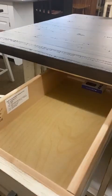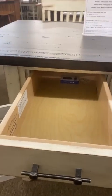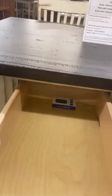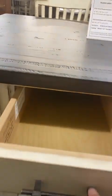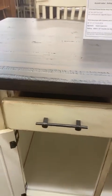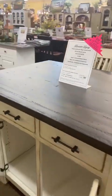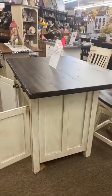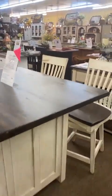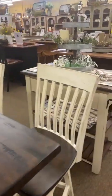And you can actually see over here the Lancaster Legacy stamp that puts their name right on it and who made it, as well as a humidity checker here in the very back, for lack of a better way of saying it. But these are soft close drawers. Nothing like Lancaster Legacy. It's a 4-seater where you can put a stool on each and every end, but we've got it paired up with 2 swivel, and these are our Chandler bar chairs.